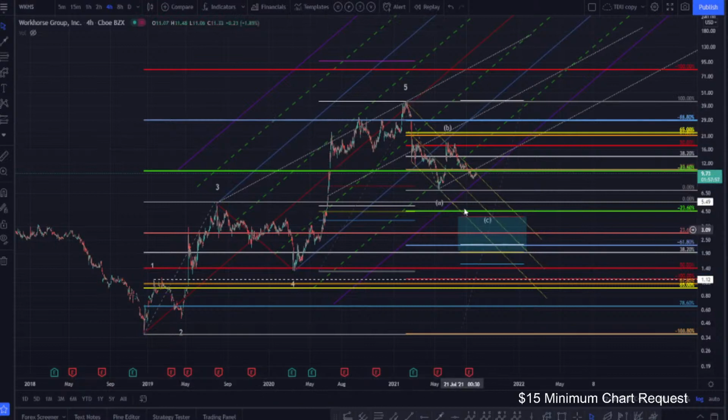WK Workhorse Group. I wish I knew what they did, but it doesn't matter, right? I don't even need to know what they do. It doesn't matter to me. Now I want to pay attention. Earnings just came, right? We didn't get much of a reaction off of it. Pretty good reaction off of this one, right? Gave us that pop, but all it's doing is setting up the 3. So do you see how it's a process?